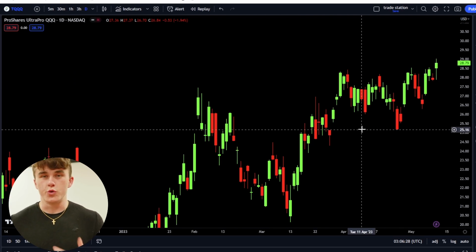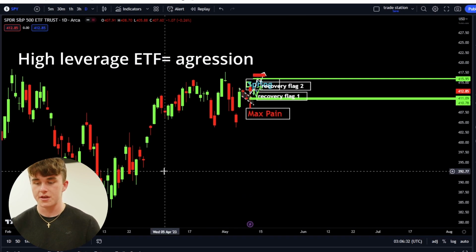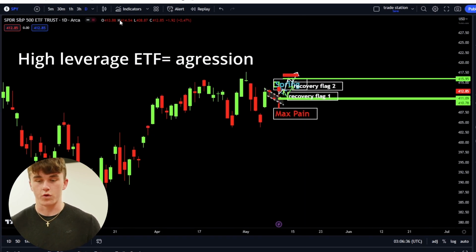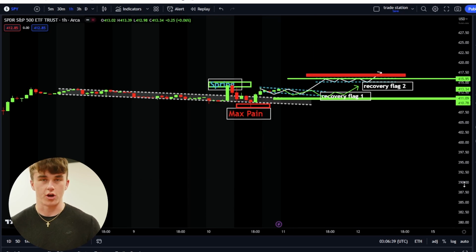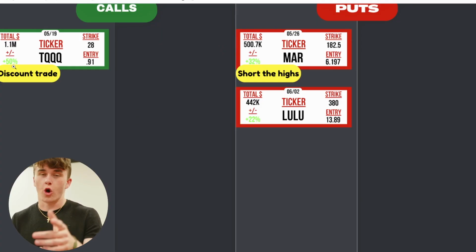Now TQQQ is the ultra pro of the QQQ, so what we're gonna actually do is just time this. As the SPY comes back down into that 411, I will look to enter on this contract. If we can pick these up at around a 30 to 60% discount, I will. Of course, shooting for $1 or over contracts.